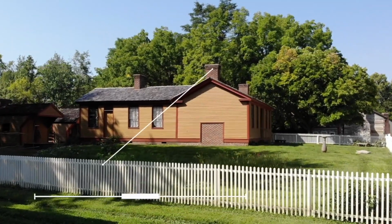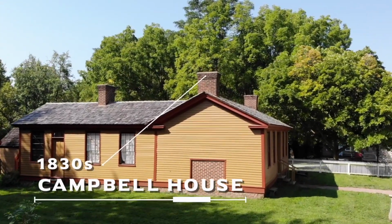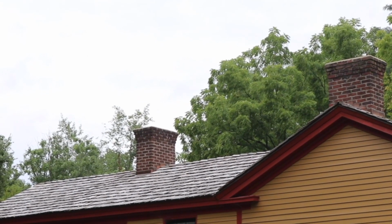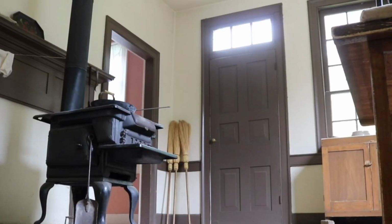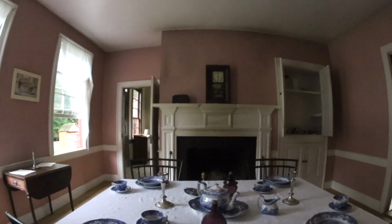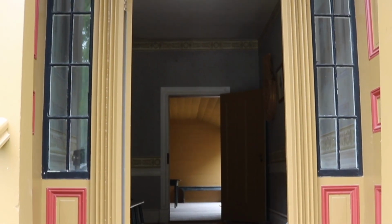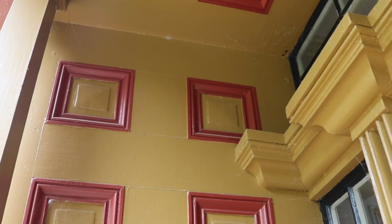This house is a good example of Greek Revival architecture. This style of architecture was more popular in more populated parts of the country earlier in the 19th century. Then the trend slowly moved west and became widely used from around 1825 to 1860. The transom and the side lights around the front door are common traits of Greek Revival architecture.